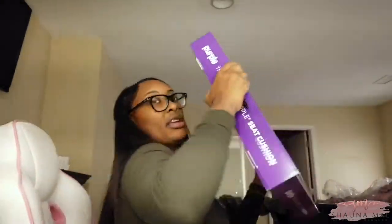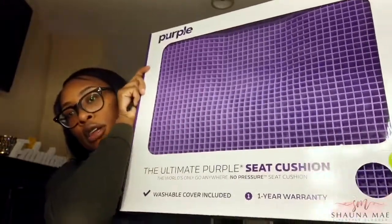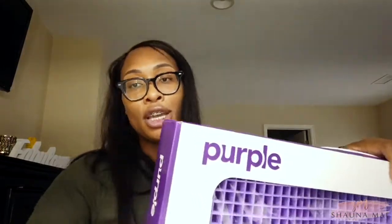Okay, so now the main event. I got the seat cushion. So this is what it looks like. It's called the Ultimate Purple Seat Cushion. On the website, there are maybe five seat cushions you can choose from. And of course, I got the King Cushion.